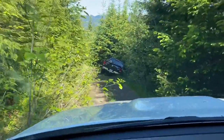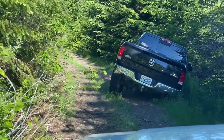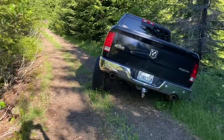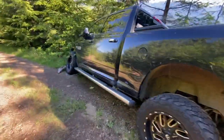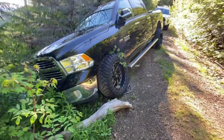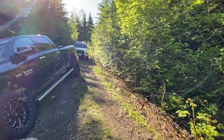Well, this is an interesting find, I suppose. Somebody had a bad day. Can I get around this guy? Let's take a look. Looks like they tried chains. Jeez, that had to have been a butt clencher. I think if I clear some of that brush off to the side, I can squeeze by.